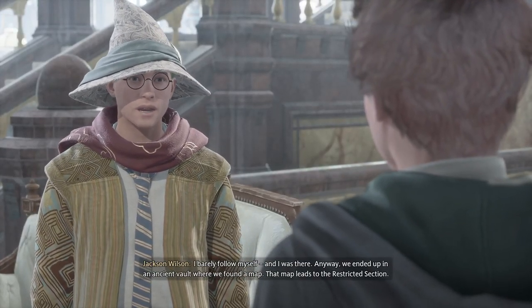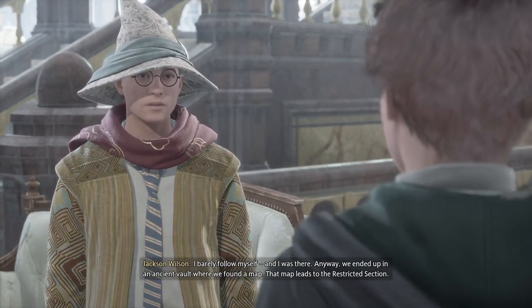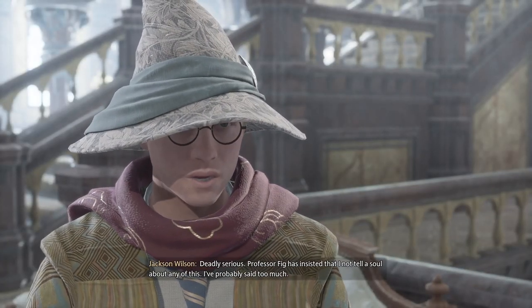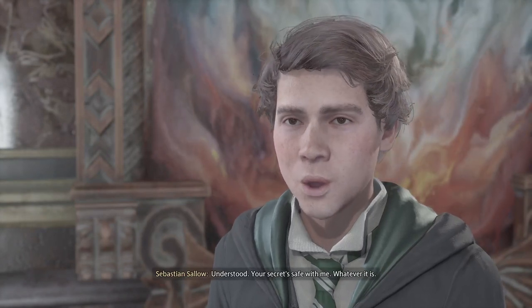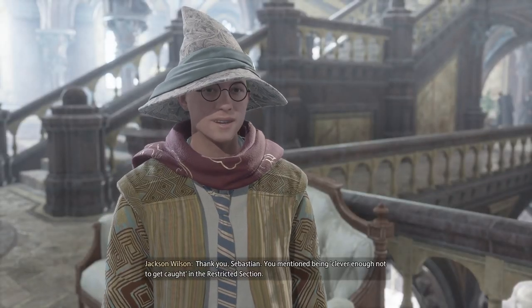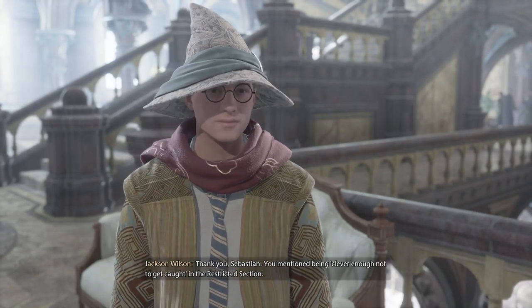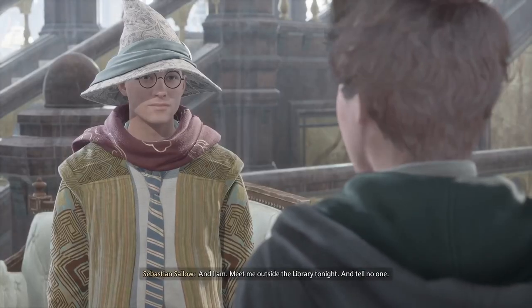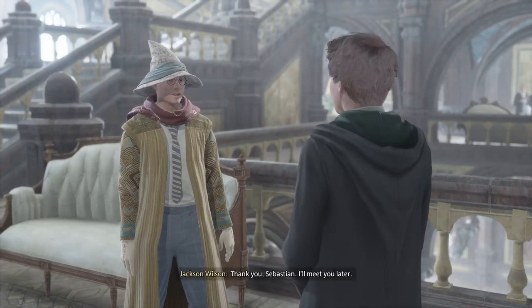Anyway, we ended up in an ancient vault where we found a map. That map leads to the restricted section. You can't be serious. Deadly serious. Professor Fig has insisted that I not tell a soul about any of this. I've probably said too much. Understood. Your secret's safe with me. Whatever it is. Thank you, Sebastian. You mentioned being clever enough not to get caught in the restricted section. And I am. Meet me outside the library tonight, and tell no one. Thank you, Sebastian. I'll meet you later.